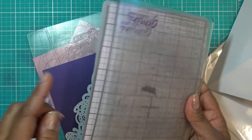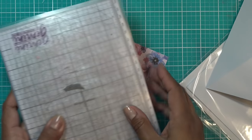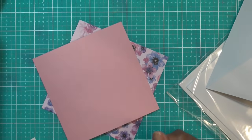So I have plastic, magnetic shim, and then our 2 cutting plates. I might need to put the metal mat in there, but for now, let's just try this.